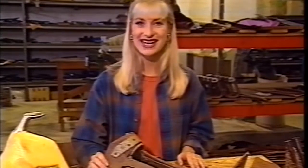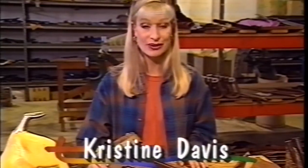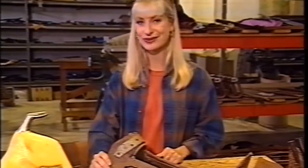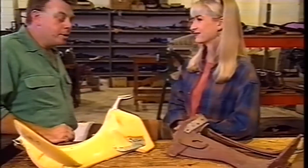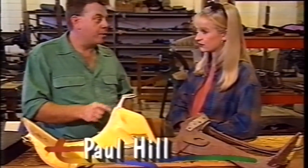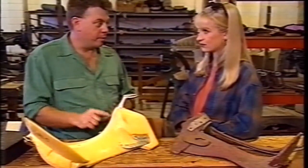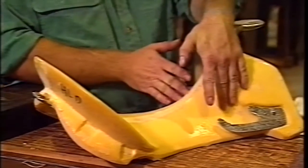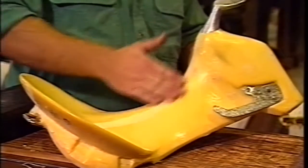Once the basics of the saddle are stitched together, the tree or backbone has to be put into place. Now, in Jim's day, the tree was made out of wood and steel, like this one here. But times have changed, and today Paul uses a synthetic material which is just as strong and reliable. So, Paul, what is this material? Well, this material is a structural polyurethane, and we have fiberglass reinforcings put into the areas that really count, Kristine. And we have found the polyurethane is much superior, and it has a more durable and longer lifespan than your wood and steel trees.